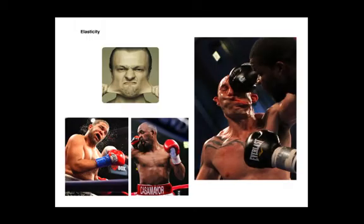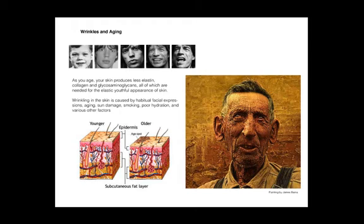Skin is elastic. Just pinch and lift the skin of your arm up. If you're young, your skin will snap back after letting go. If you are a little older, the skin slowly retreats back to its normal state. This is because as we grow older, our skin loses its elasticity, which leads to wrinkles. Wrinkling is caused by habitual facial expressions, sun damage, smoking, poor hydration, and other factors. So just don't smoke and don't smile, and you'll look young forever.